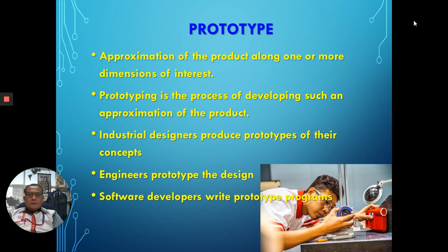It is a simple approach of showing the actual product by showing its main features. A prototype is normally the process of developing something almost exactly the same as the actual intended product. So it is the approximation of the product. Normally industrial designers and design engineers produce prototypes of their initial concept. Engineers basically develop this prototype, which may include hardware and software developers joining forces to develop a product normally consisting of hardware and also control or interfacing software. These are the typical prototypes being developed in the industry.